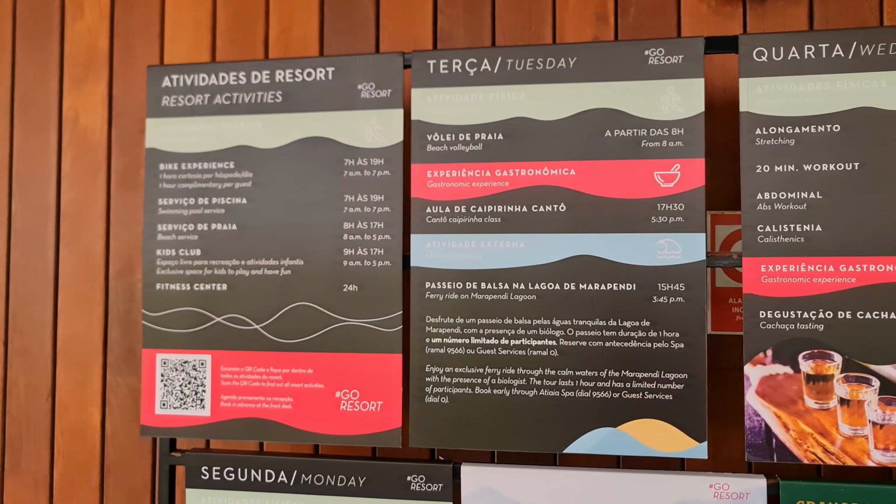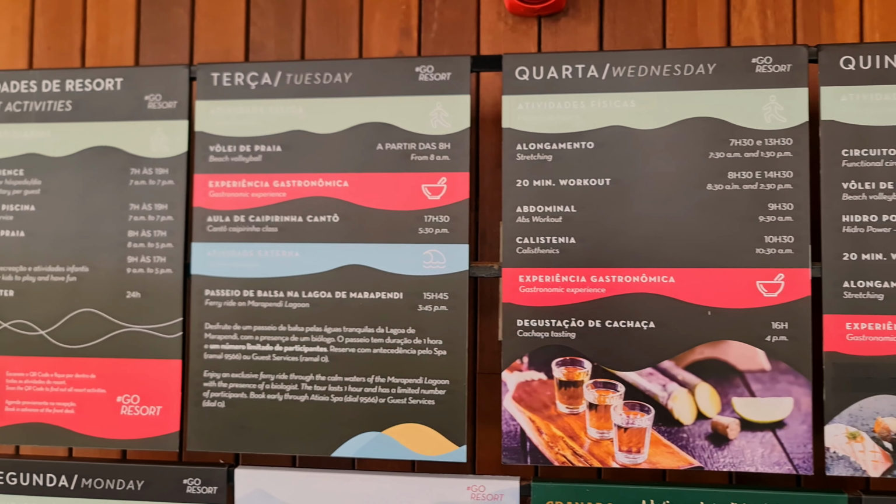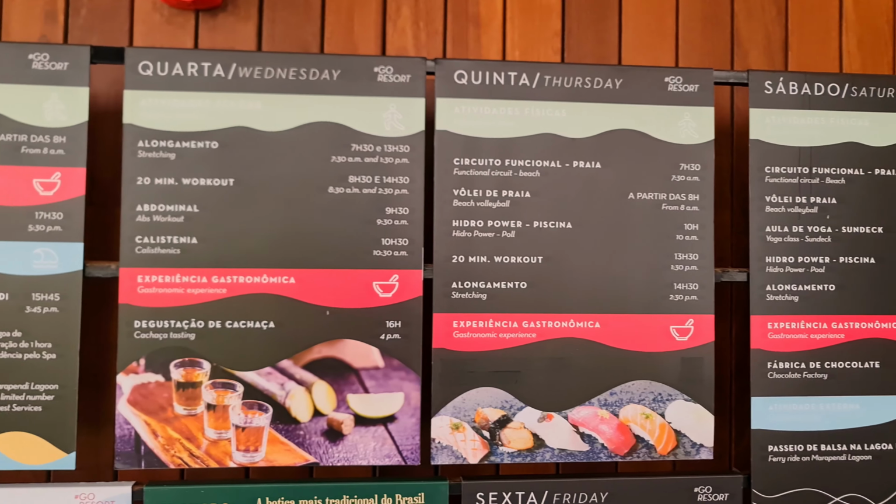So when you stay here, there's a 95 real, I'll put the price on the bottom, resort fee, and that includes all the activities you can see on the board we just had a look at. Unfortunately, a lot of them are centred around the beach, and obviously it's very wet today.